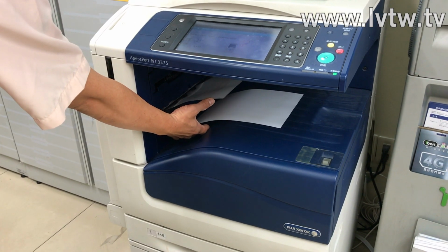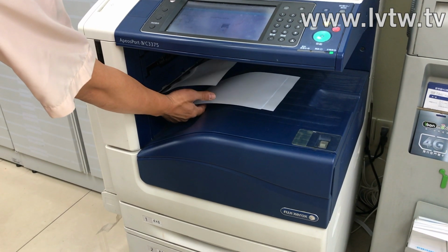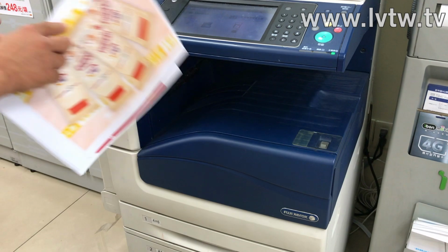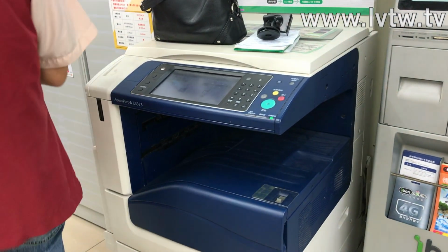Once your documents are printed out, or your photographs or whatever, the iBon machine will push out a little receipt. That receipt you grab and you take it to the cashier and you pay whatever you use that day.